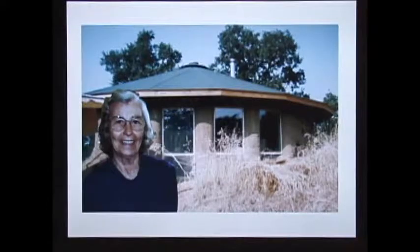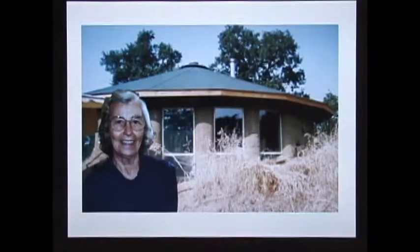There are a few contractors doing it, but mostly it's people like this woman. She was 72 years old, and she had always wanted to build her own house. And she realized that if she was going to build, she'd better do it while she was still young enough. So she took a cob workshop, and she built the house behind her entirely by herself. And it's just that simple. It's actually a very beautiful house, too. I don't have an interior photo of it, but it has that unique quality that cob gives.